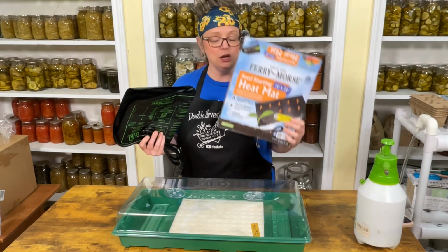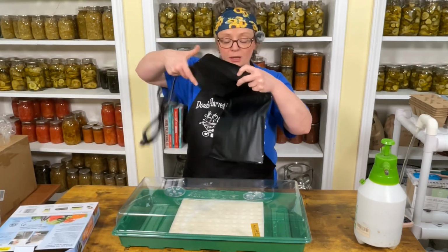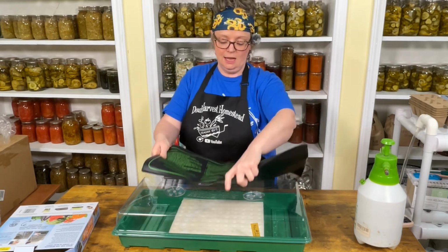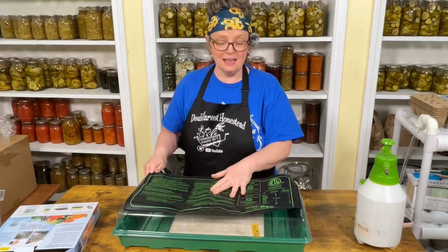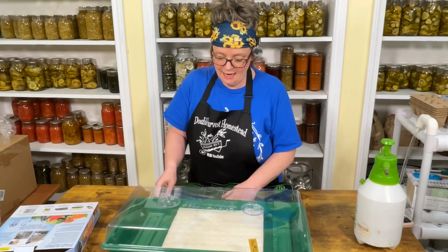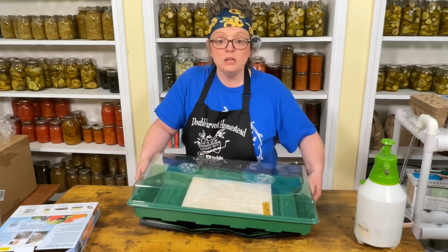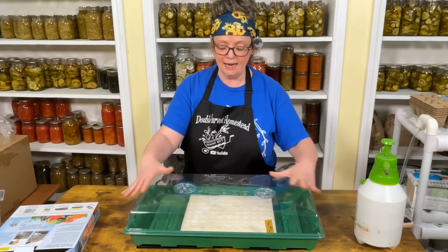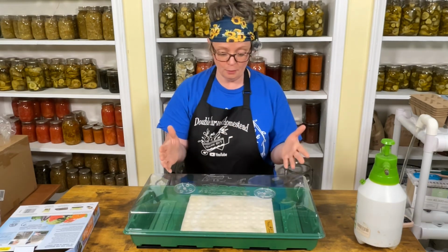The last thing I'm going to do is take this heating mat, which I got out of the box. I'll plug it in over here on the counter. It's nice and folded up from being in the box, but I'm going to lay it on top of this little greenhouse thing just so you can see the size of it. I'll plug it in, place this greenhouse tray on top of it and turn it on, and that way it'll heat it up and create a good environment for the seedlings to start germinating.